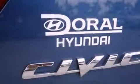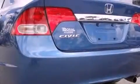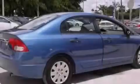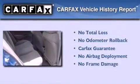headlights, an anti-lock braking system, latch-ready child seat anchors, air conditioning, and this vehicle has fewer than 42,000 miles on the odometer. With an EPA estimated rating of 36 miles per gallon on the highway, this automobile helps leave money in your pocket where you want it. Not to mention that this Honda qualifies for the Carfax buyback guarantee.